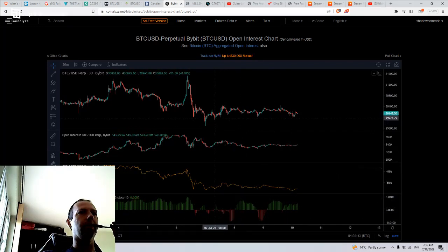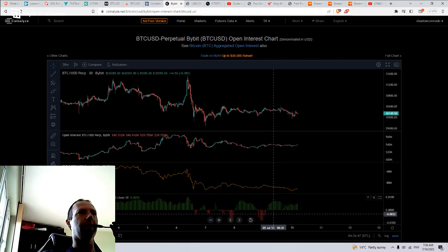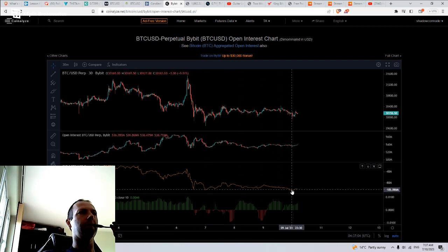So we had some negative funding here, people longing, and we are still at this price. There is a positive funding, and the CVD looks more bearish than bullish, I would say. The CVD looks more bearish than bullish. Yeah, so we'll see.